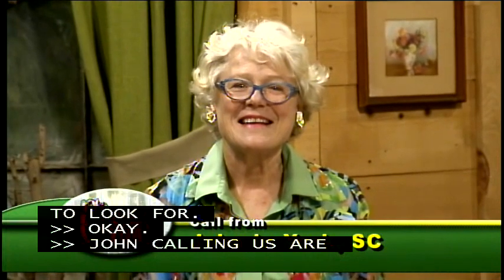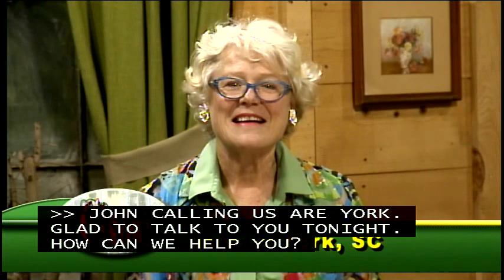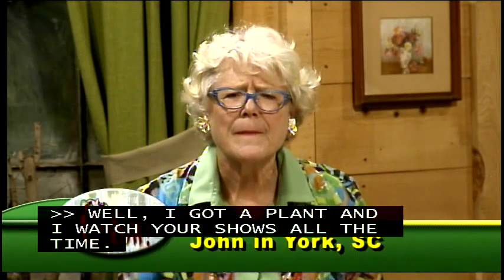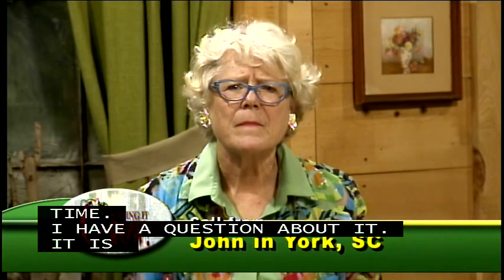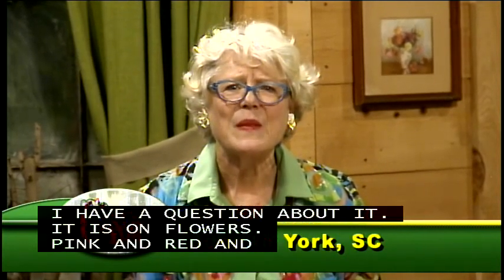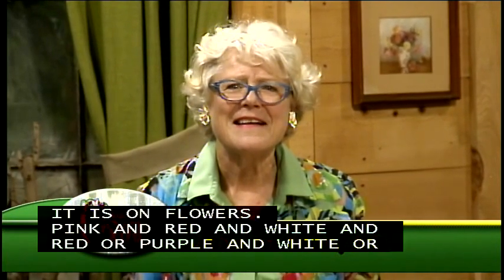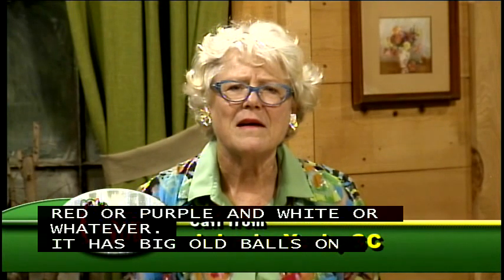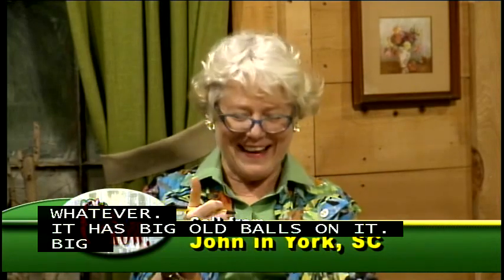Well, I've got a plant that I don't recognize, and I watch y'all's shows all the time, so I have a question about it. It puts on flowers, pink and red, white and red, or purple and white. It's got big old blooms on it, and little balls about as big as your thumb. I was wondering what kind of plant that is, and when can I trim it?